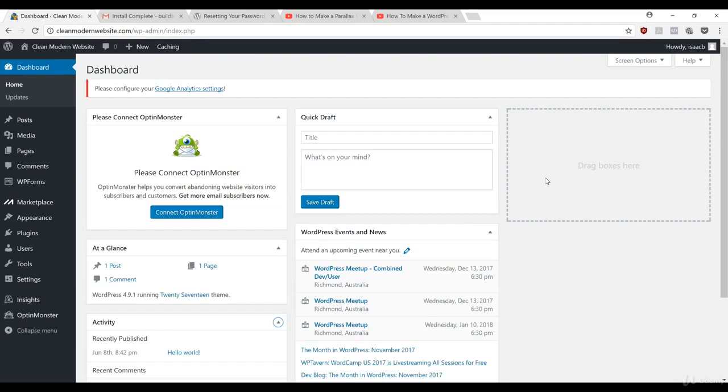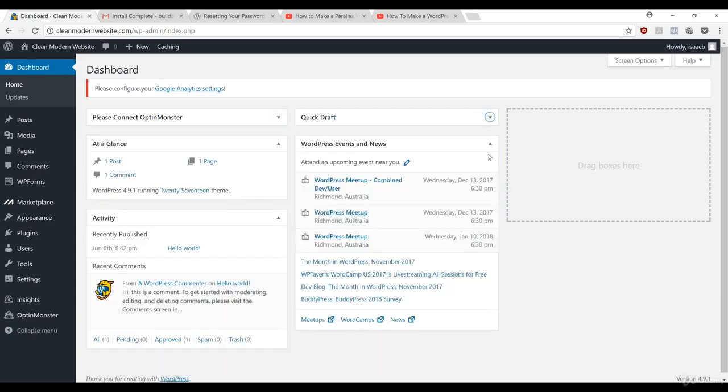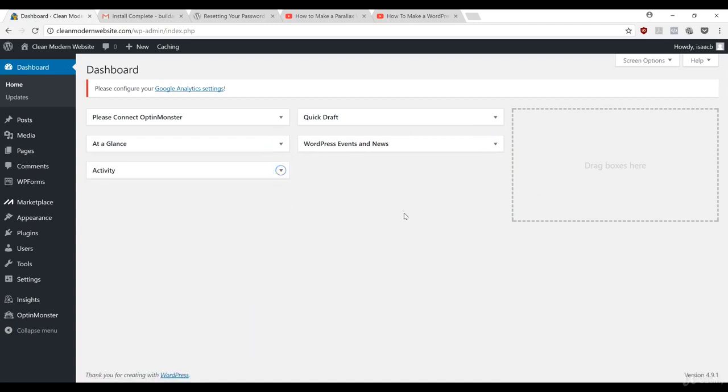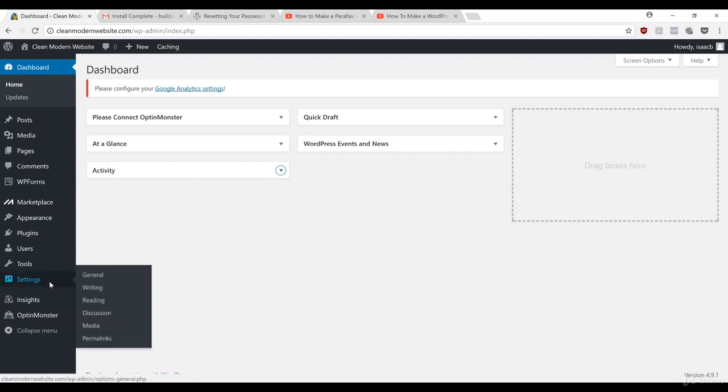Alright, so we're just going to do a little bit more housekeeping. These are just some good things that we can do to speed up our website and also just clean it up a bit, because it's a lot to look at sometimes. So firstly, I would recommend you go through and click these just to close them up. That looks a lot nicer. Then we're going to go into settings and down to a thing called permalinks.